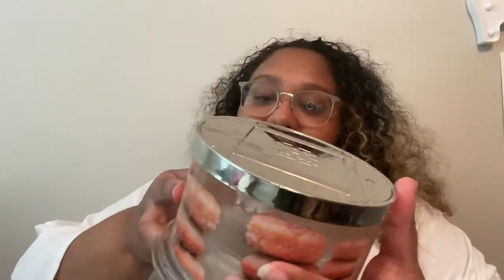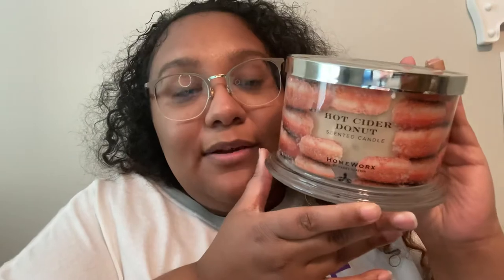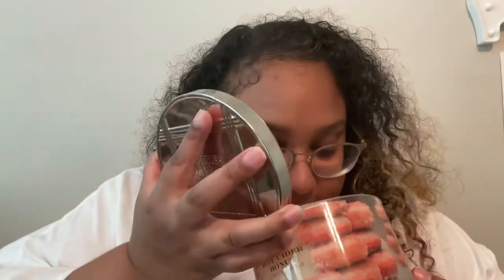So, trying to get this bigger item. Here we have the Homeworks by Harry Slatkin. This is the Hot Cider Donut. Now, this was recommended by literally everyone on YouTube. And I'm gonna have to further that by recommending it to you. Oh my gosh, this smells amazing. I'm gonna show you the inside. Yes, it does look crazy.